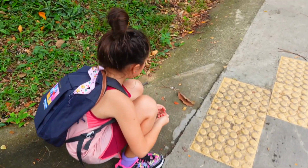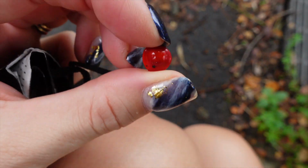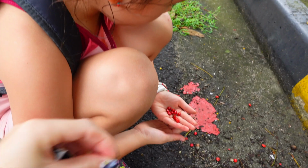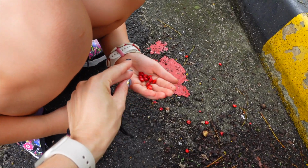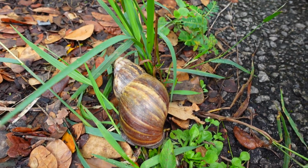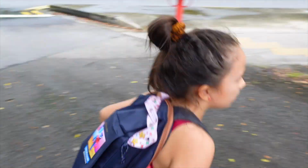In the meantime, Aspen's looking for saga seeds, which she loves anyway, so we're still having a wonderful time and finding the wonder in what we're doing. What did you find? How many have you got? Can I give you another one? Wow. I'm going to rescue the snail. Oh, Abbas. Let's go, go, go.